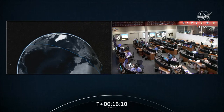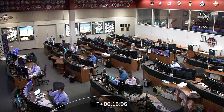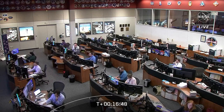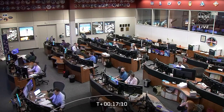Expected loss of signal, Newfoundland. Again, standing by for confirmation of nose cone deploy. And this nose cone deploy will uncover those four bulkhead thrusters, and that's what Dragon will use for its major burns coming up throughout the next day to catch up with the space station before docking.